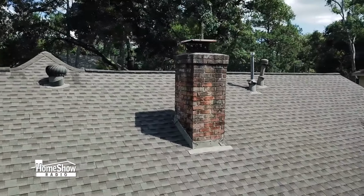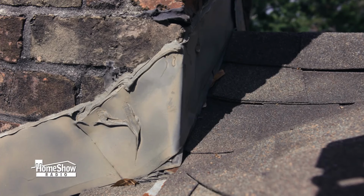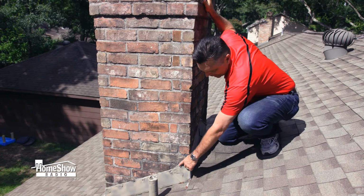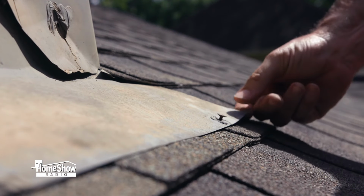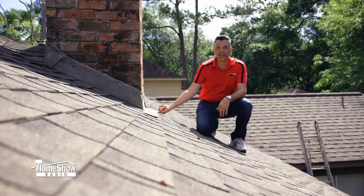Rough around the edges doesn't always spell trouble. Look here at this flashing. Yes, it looks old, but it does look like it's intact. I don't see any gaps in the sealant. Not the same for the flashing on the front of this chimney. You can see this is just now starting to lift up. I can stick my finger underneath here.